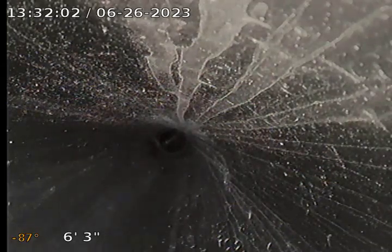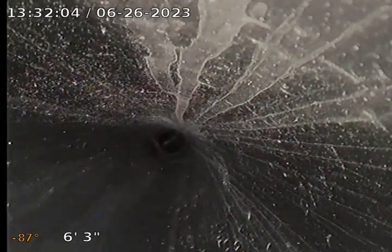rerouted the line, but I'm gonna run it back here. We'll see what we got. So I'm gonna run their 4-inch ABS cleanout, so it looks like they either had a reroute or when they did the pool. So let's take a look and see what we got.